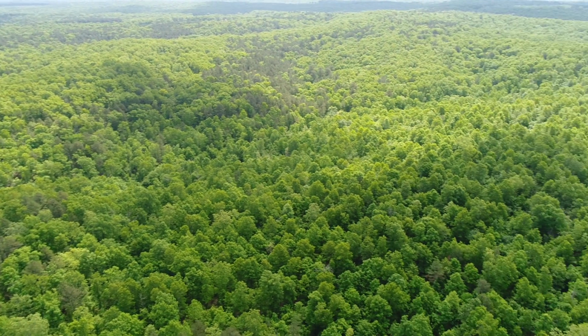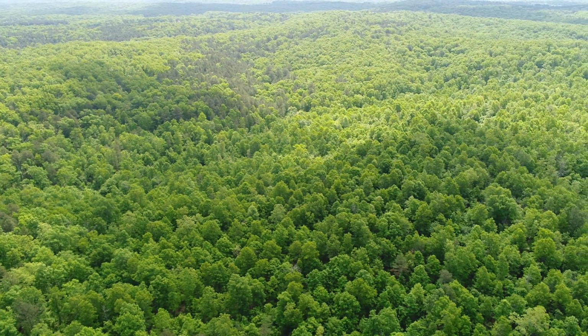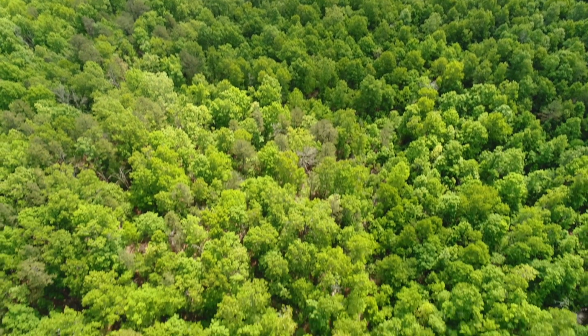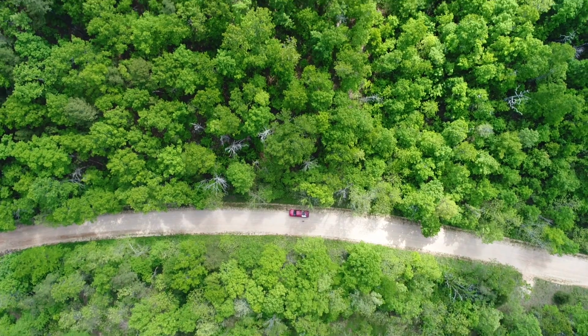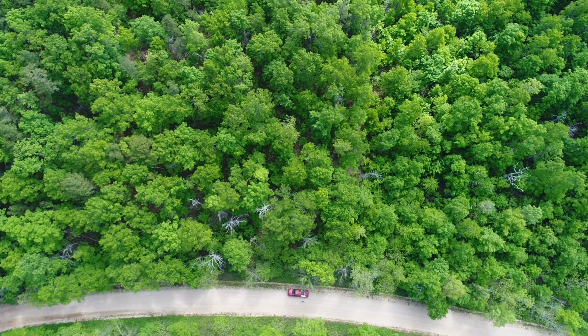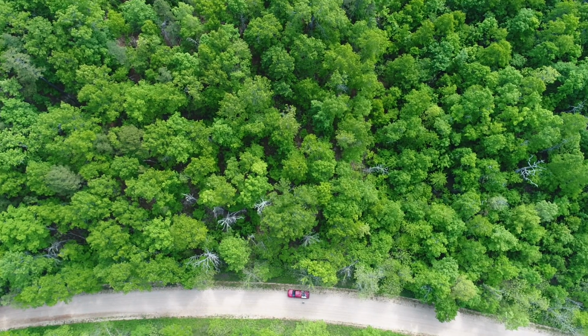Beautiful mature timber. I mean, this is a real winner. This is a nice property. Largest national forest tract at Wild Turkey Hollow, like I said a couple times, I guess. Looks like we're going to drop down now.